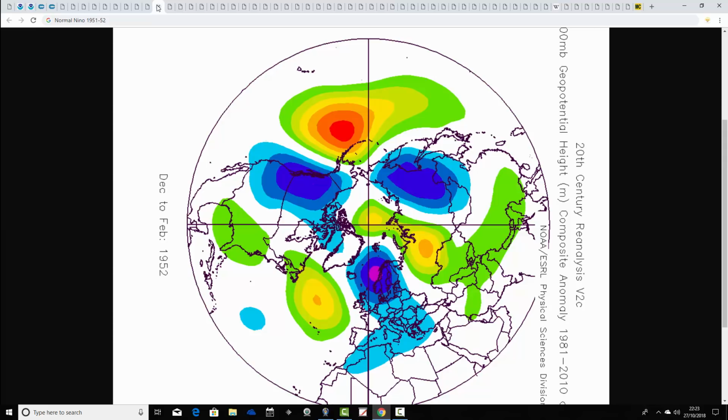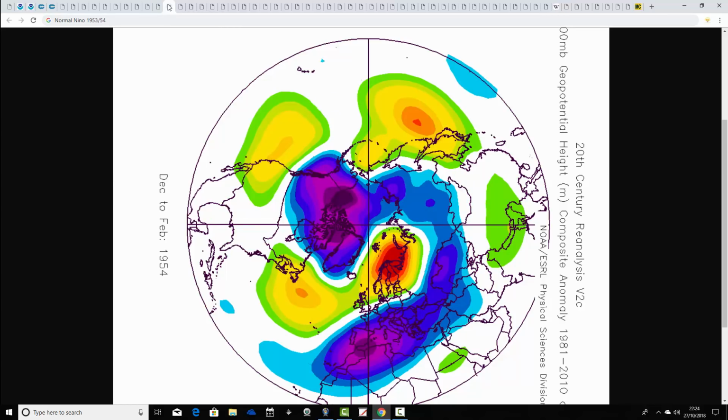The next normal El Nino is 1951-1952, and we get the below average heights to the east of the country with the above average heights out to the west. That leaves us pulling down the winds from a northerly direction. That's a rather colder winter, but nowhere near as severe as 1940, of course, because there's no real blocking signal, but there was some cold weather at times.